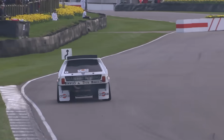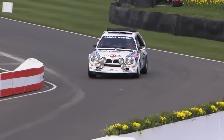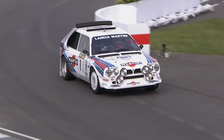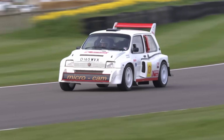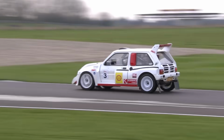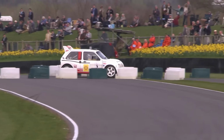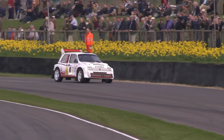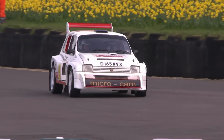The S4 doesn't look as if it should be quick, does it? A rather high-set car, but my word, it is quick. Yes, it's undramatic in a straight line. Obviously, they're full drama when they're jumping and twisting through forests, but through the chicane, pretty handy. On a circuit round here, of course, they're not long geared. They're only geared for probably 115, 120 miles an hour, but they get there mightily quickly.